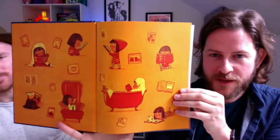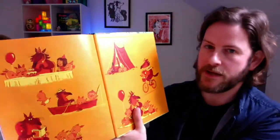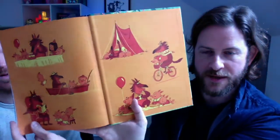Look at this though, you've got Red Riding Hood at the front, and then you've got the wolf at the back. Yeah, just extra scenes and things. You're often restricted to 32 pages or whatever, and it's nice to add things at the end. You can set a scene. I think more people are using that space now, because before they were more decorative. To start a story or to set a scene, and it frames the story as well.